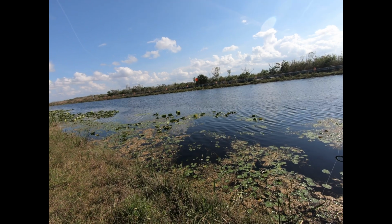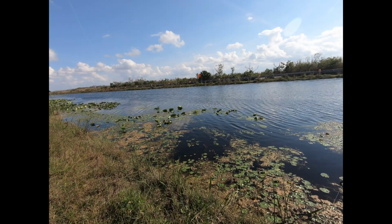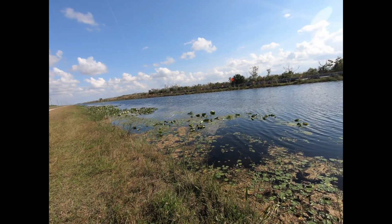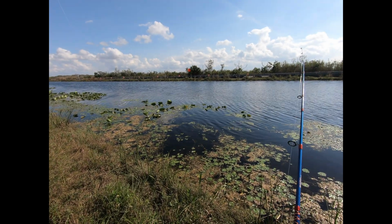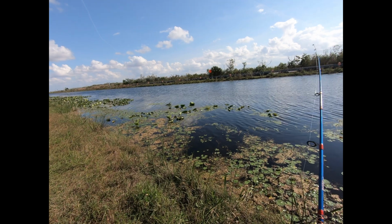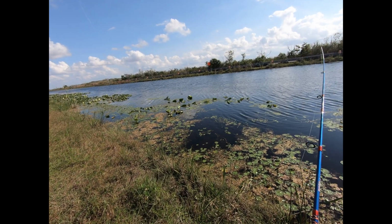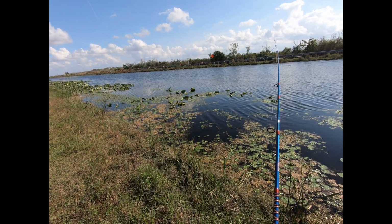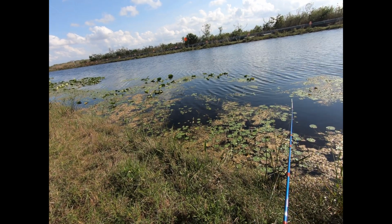I've got to say, this is really different than what we're used to. Really, really different. But it's nice. Nice day out. Beautiful weather. It's a little hot, but it's Florida and we're in December. So we're very, very lucky to have this kind of weather to be able to do this. So I'm not complaining at all. I love it. I just wish I had a fish.